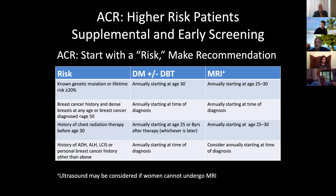Basically, the American College of Radiology makes recommendations based on risk category and patient age. This is a relatively traditional approach to patients with specific risk factors or histories. This approach is rapidly changing.